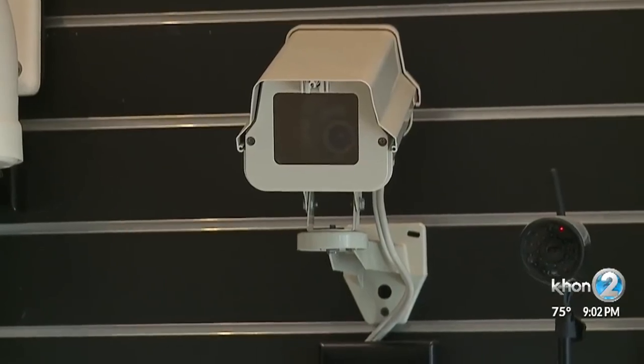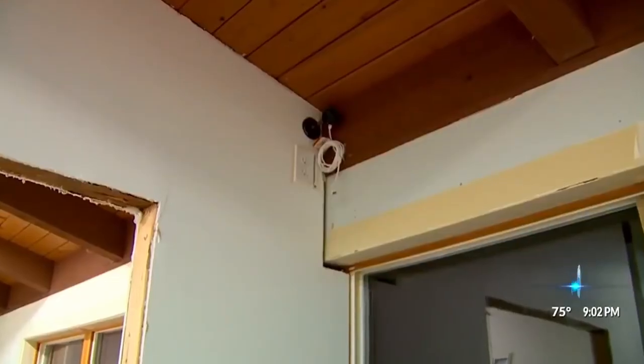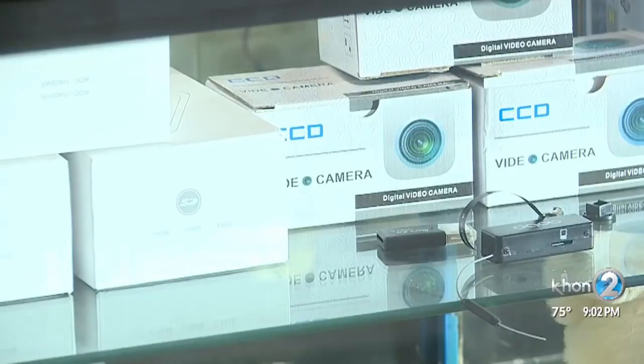Ingersoll says to especially monitor cameras connected to the internet that have been bought and aren't installed by security professionals. Most of these are like cloud-based streams. Your box is sending a continual signal to some cloud server, and then you're logging into it. If that server gets jeopardized, then other people have access to the streams that your box is sending. Kimberly Speakman, KHON 2 News.